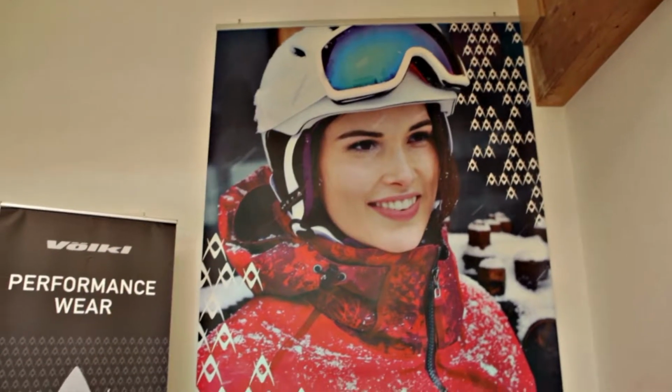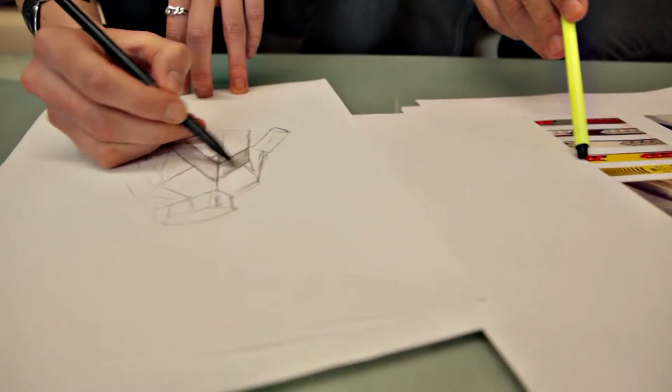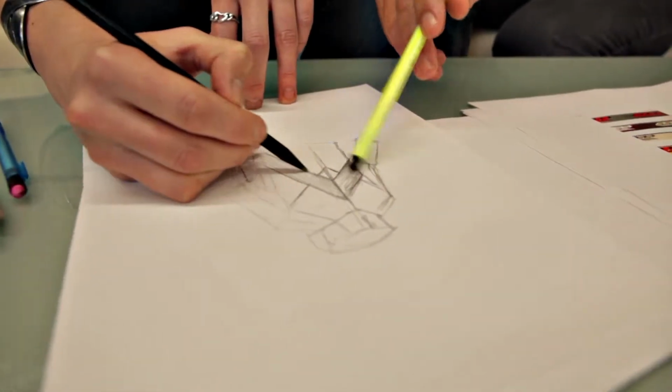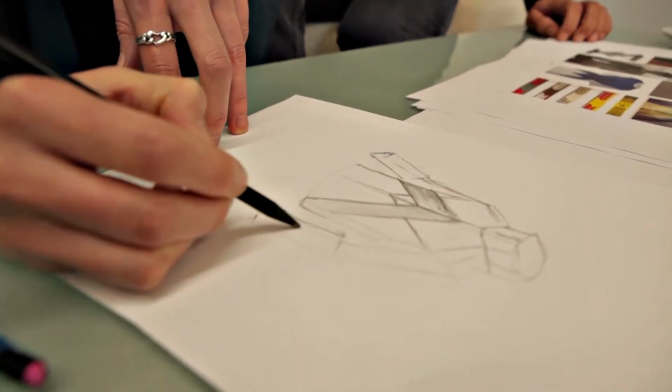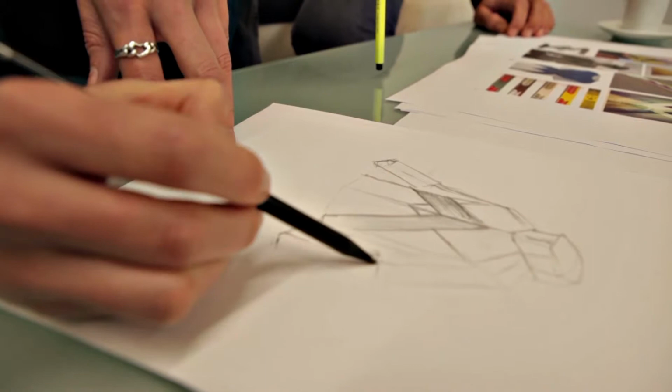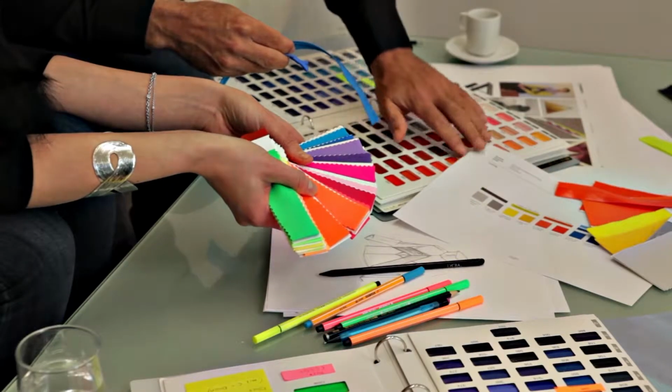In the office of Völkl Performance Wear in Penzberg, Bavaria, close to the biggest German ski resort Garmisch-Partenkirchen Zugspitze Arena, we create our newest collection together with trend scouts, designers, team riders, and skiers. After discussing the future ski look and the technical needs, we start sketching our garments, certainly always bearing in mind the traditional history of Völkl skis.